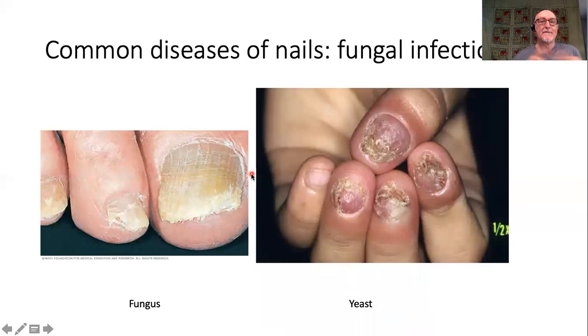Okay, nails can go wrong. Skin can go wrong. It is subject to disease. The commonest disease of nails is actually within the feet, and this is a nail fungus. This nail looks a bit deformed and misshapen, and it's a strange yellow color, and it is not nearly as strong. The nail tends to break and flake very easily. This is because the nail bed and the nail itself are infected with a fungus.